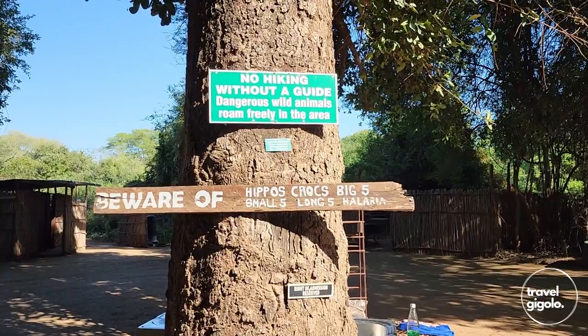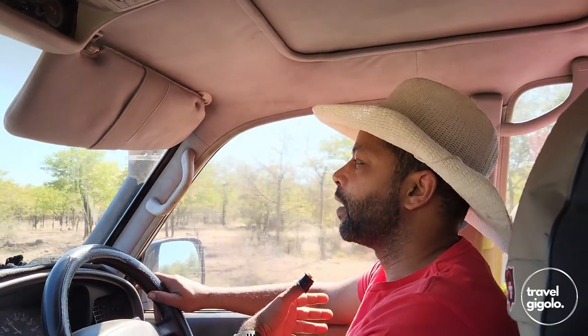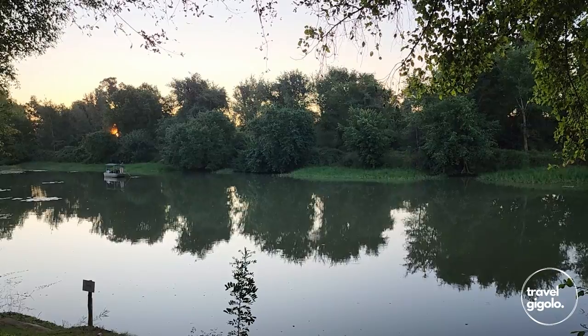Stopping at Dumela Wilderness Safaris, that was nice. That was, you know, obviously unplanned. We had to turn back from the border post. Fortunately, they had a spot for us to camp. Beautiful place, we'll definitely go back there.